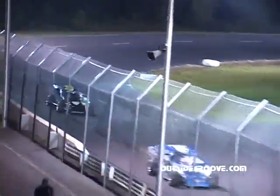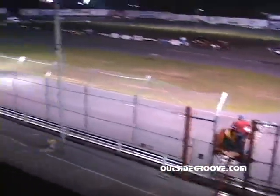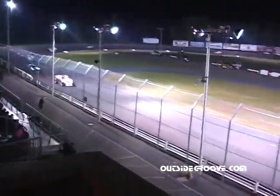Can Dupree make a move on Foley? He's going to go to the top of the racetrack. On the final lap, Foley powers off turn number two. That's the best race on the track. Here comes your winner. It is going to be Jesse Mueller, the 19, for the win. The race for second, coming down the line, it will be Foley hanging on for second.